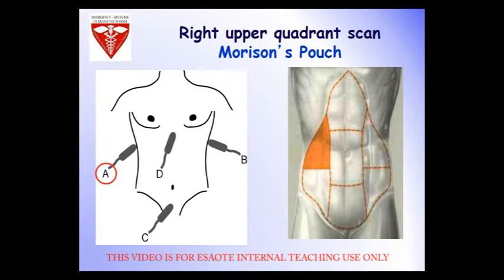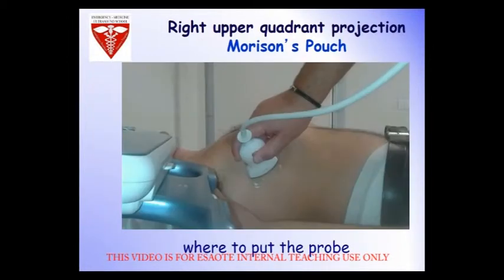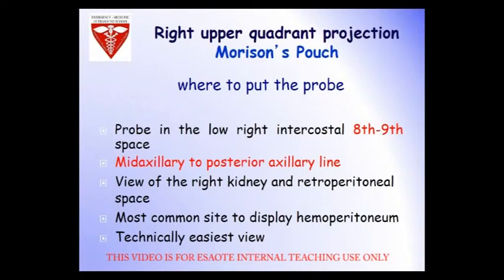This is the right upper quadrant scan, and where to put the probe. The probe is placed in the low right intercostal space at the level of the 8th-9th intercostal space, between the mid-axillary and posterior axillary line. You can view the right kidney and the retroperitoneal space. This is the most common site for hemoperitoneum to accumulate, and it is technically the easiest to view.